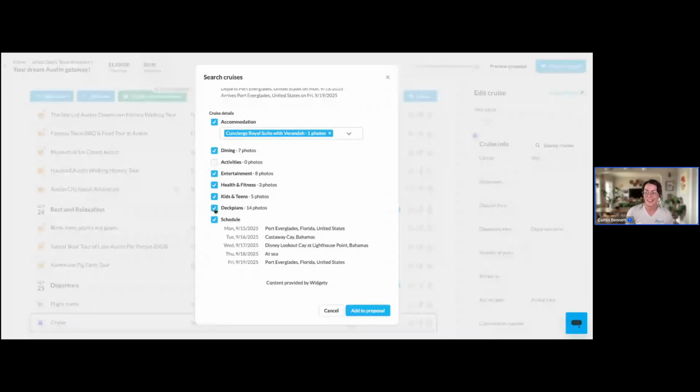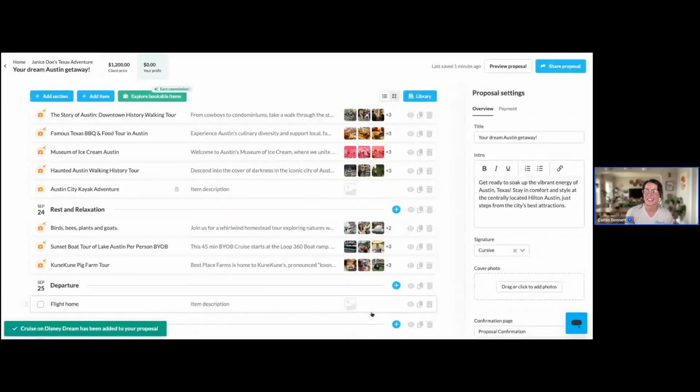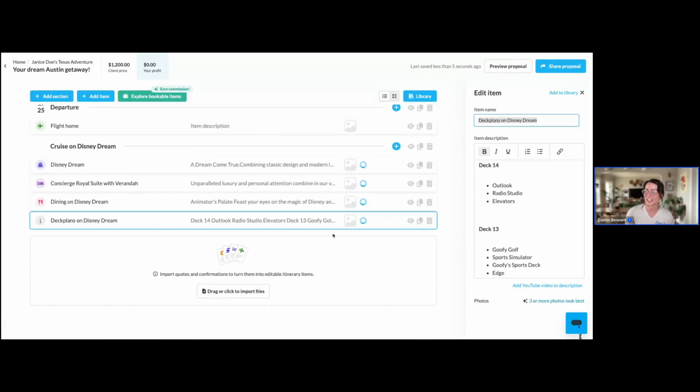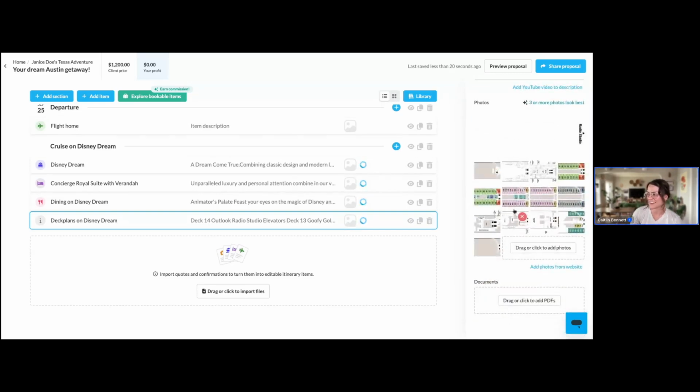So if this is selected, and I'm just going to go ahead and uncheck a few of these just so that we don't add too much to our proposal, but you can add all of that detail. If I select add proposal in the bottom right-hand corner of the screen, it's going to add the details I've selected to the itinerary or smart proposal. And if we look at deck plans, it's going to bring that information in. It's currently trying to grab all of those photos from the cruise itself. And it looks like it's uploading down here. So as these photos start to come in, there's quite a few of them. You're going to see those deck plans change over here.